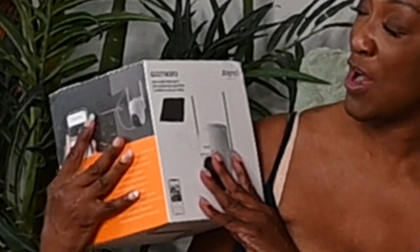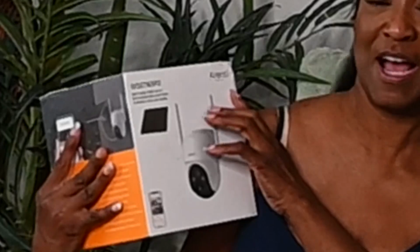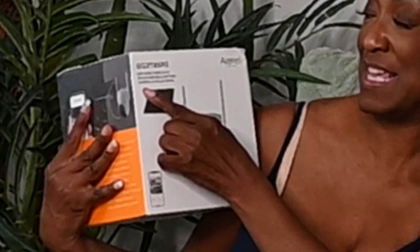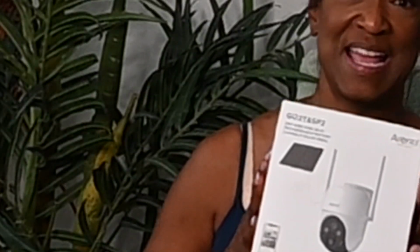It is a solar 3MP wire-free Wi-Fi rechargeable battery, camera, and solar panel. Guys, this is a lifesaver.